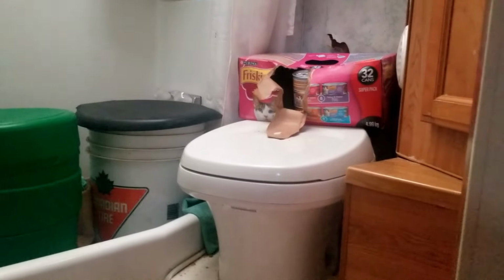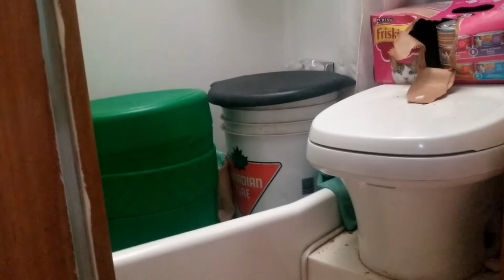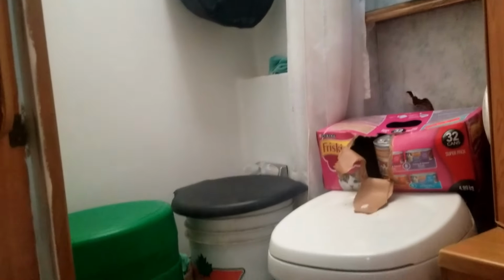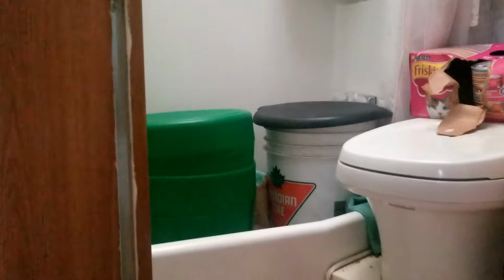The toilet is out of commission because I am off grid here. The green bucket is for peeing and the black one is for pooing. And that's my laundry there. All of that, as you can see, is in my shower. The shower does not get used often because it's just too much of a pain.